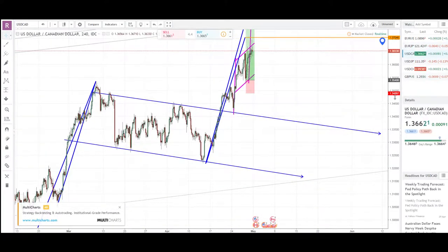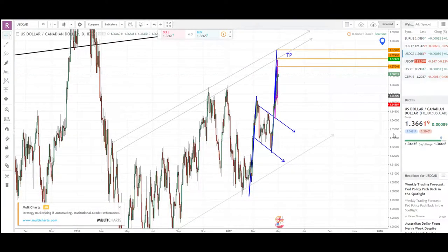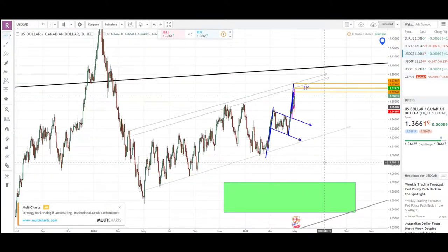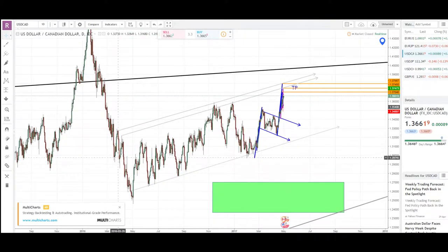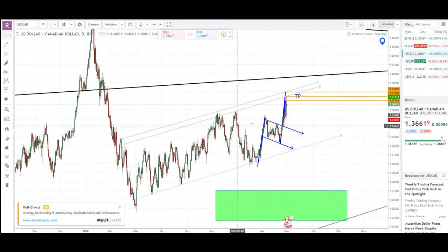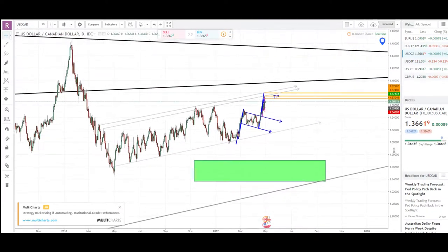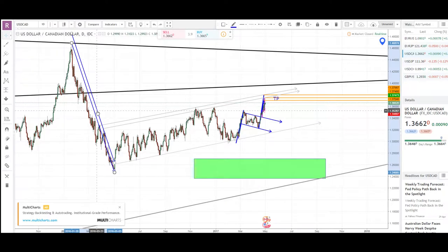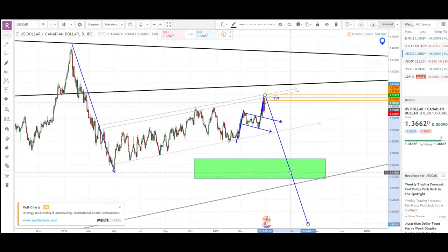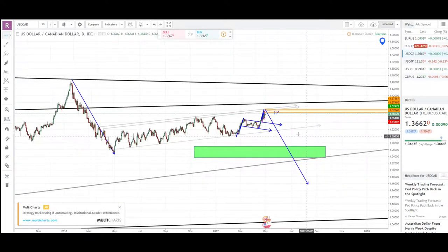USD CAD. Let's get into the daily chart. Daily time frame, sorry. We have a pull, as you can see, a bullish retrace, and we do expect sooner or later to complete this pull right here, probably around here, sooner or later.